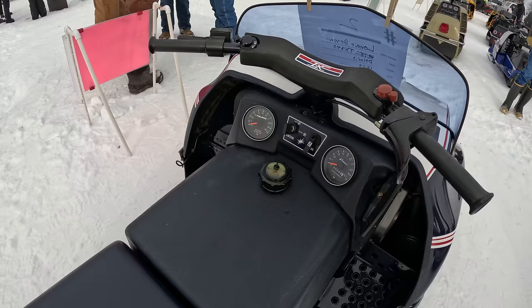Got a couple LT Grays coming up, Arctic Cat LT Grays. The year on this one is unmarked. Unregistered snowmobile. Not entered into the show officially, perhaps. I think I like this Arctic Cat LT Gray front end better.